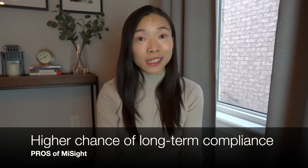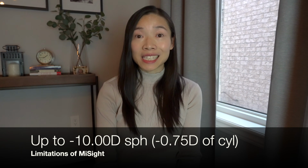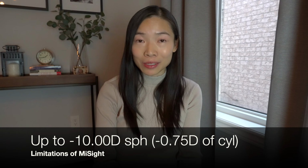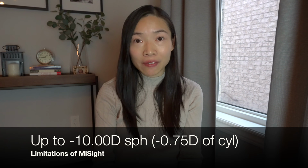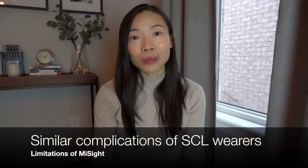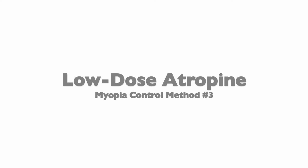There's also greater chance of long-term compliance as children grow into their teenage years despite less regular sleeping habits. Even as its extended range now boasts to correct myopia of up to -10 diopters, it does not correct for any astigmatism. Therefore, it is not recommended for children with prescriptions with higher than -0.75 diopters of cylinder. It still involves putting a contact lens into the eye, which can pose similar complications as all soft contact lens wears, such as dry eyes and eye infections.